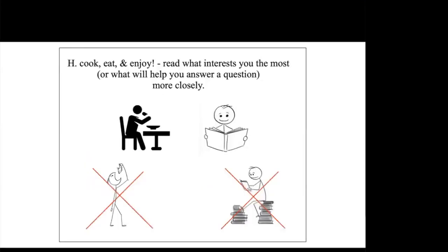If you are still going with your text, cook, eat, and enjoy. That means read what interests you the most or what will help you answer a question more closely. Dig into those details that I made you skip over before. If you follow the basic rules in order of preparing a fish, you will enjoy it much more than if you try to drop it whole and raw into your mouth. If you follow the basic rules for reading history, you will enjoy history classes far more than if you try to read every word of every text from beginning to end.